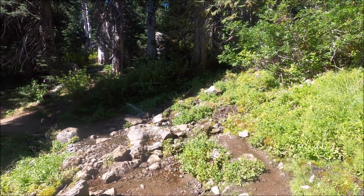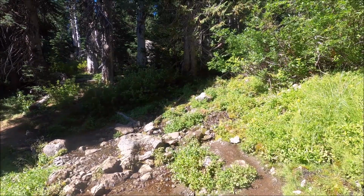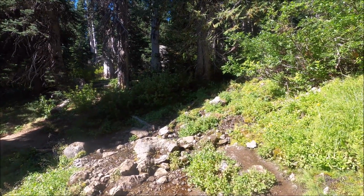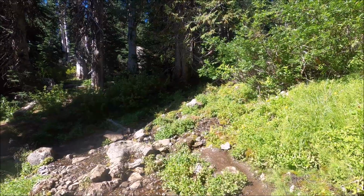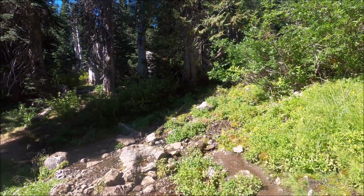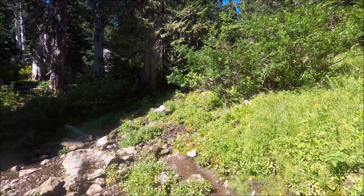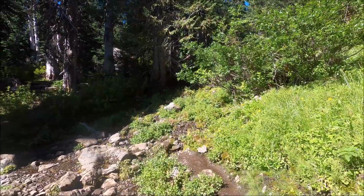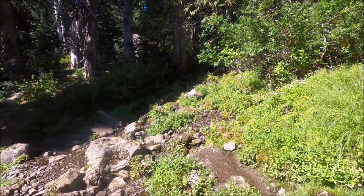Just below Camp Mystery and the best water spot up here, right here. We're going to tank up. Got information from a couple that hiked up to the top. They stayed one night at Camp Mystery, and they stayed another night at the top. They said there were two parties up there, and now both are gone. So it's wide open for us to camp at the top.